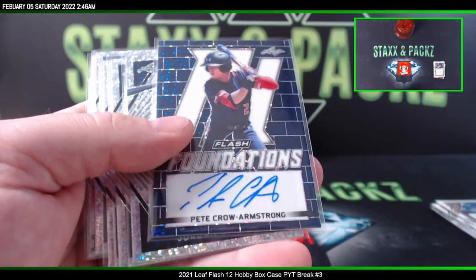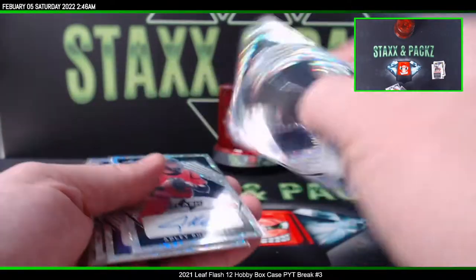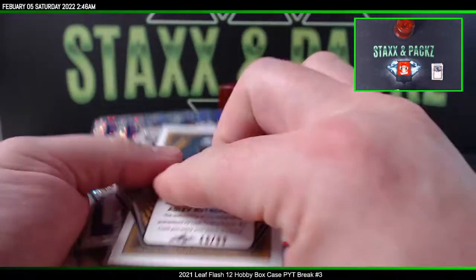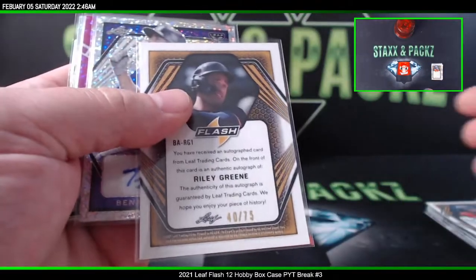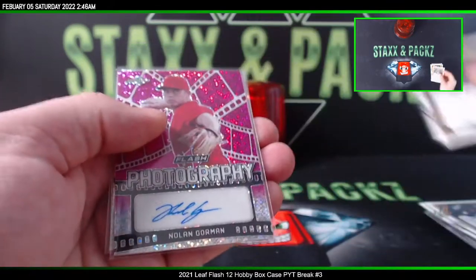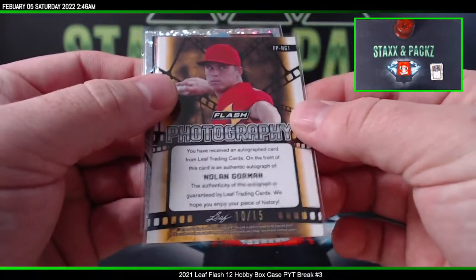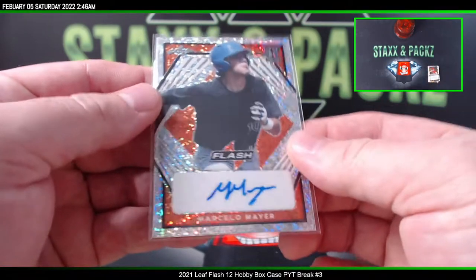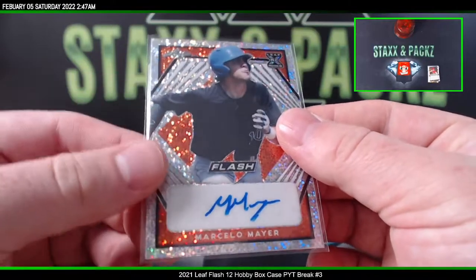Pete Crow Armstrong, the foundation's insert auto out of 50. Jordan Lawler, that one's number to 99. We got Adley Rutschman, number to 99. Riley Green purple, number to 75. Benny Montgomery purple to 75. Nolan Gorman to 15. Photography. And for the Red Sox, the orange Marcelo Meyer 7/10.